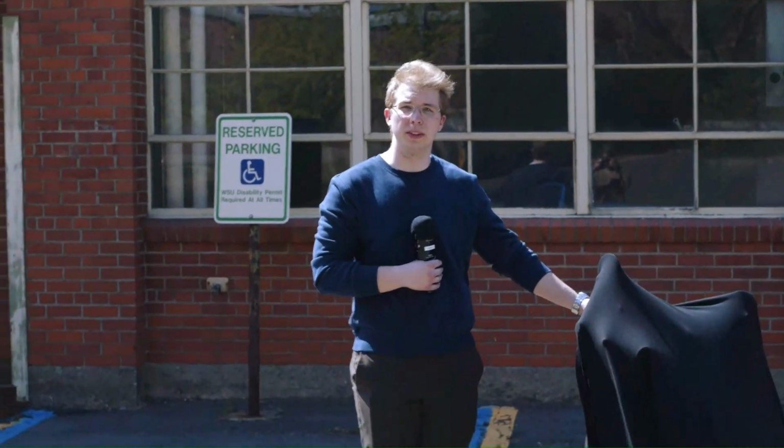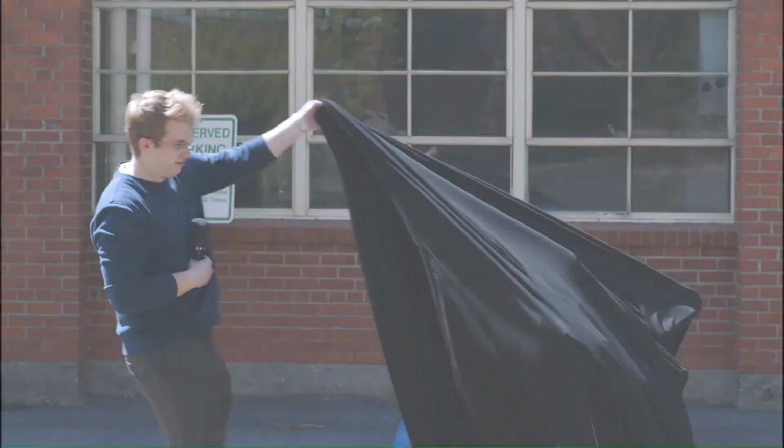Anyways, now it is time to reveal what you have all been waiting for. I would like to show you the 2025 Wazzu Racing number 73 race car.